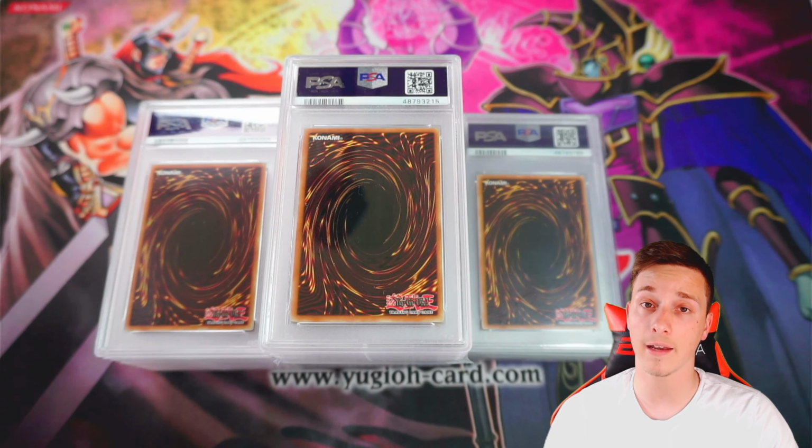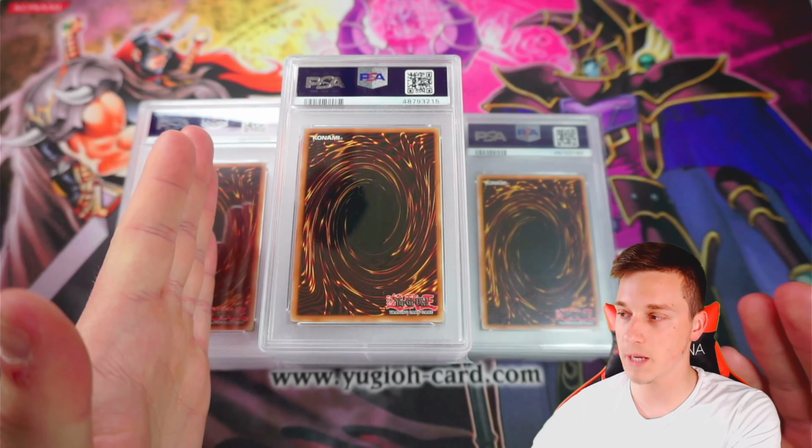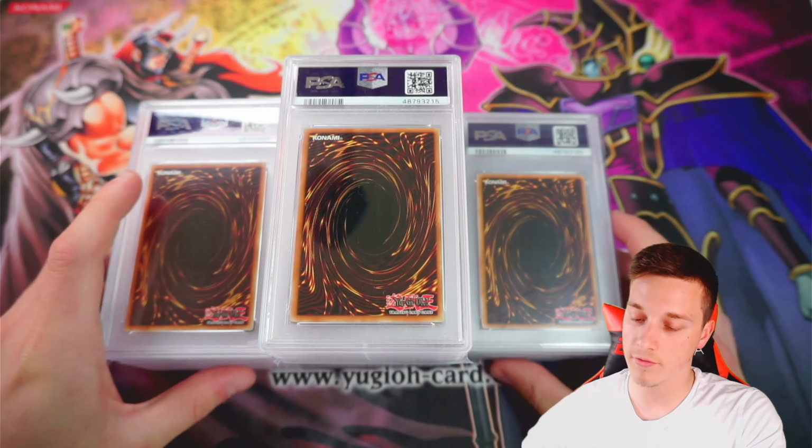And how I'm going to do this is I've got three different pillars. I've got the cheap, the averagely expensive, and the kind of bit more expensive column. So we're going to start off today's video with the cheaper slabs.